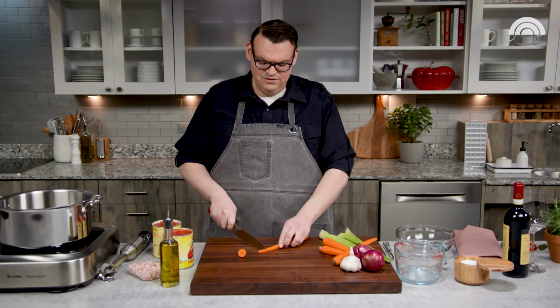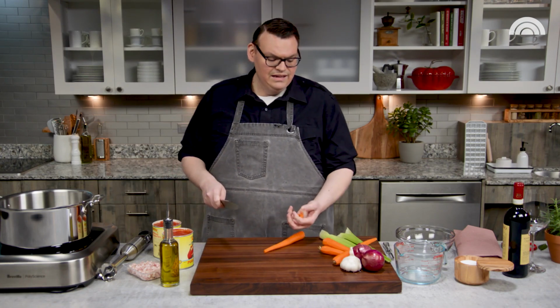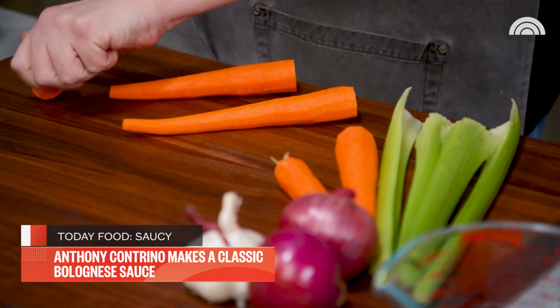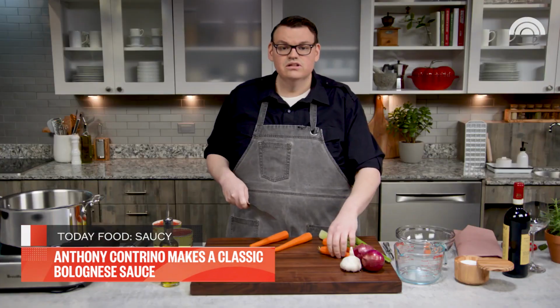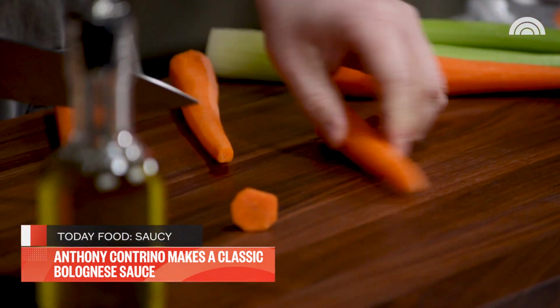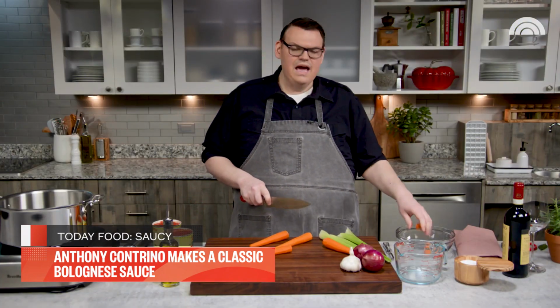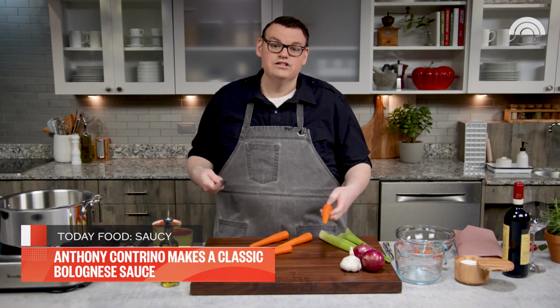First, I'm going to trim my carrots and dice them. This is one of the bases of our bolognese, and it's called the soffritto. In Italian cooking, the soffritto is carrots, celery, and red onion, and it's very similar to, like, say, a French mirepoix.